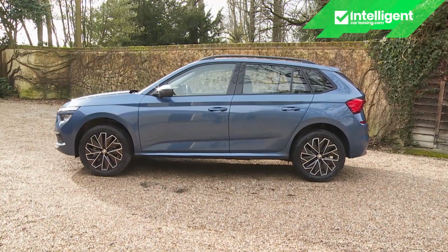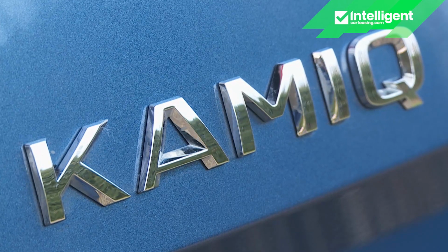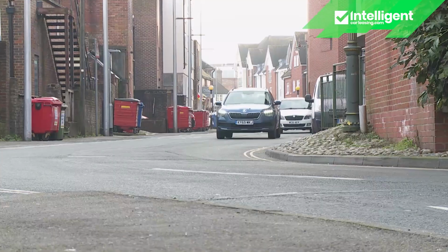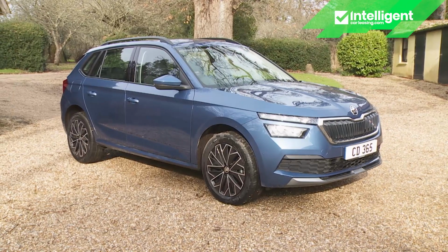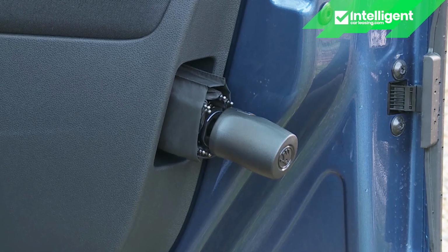Skoda has form when it comes to small SUVs, but before the arrival of this Kamiq model, it had never previously delivered us a crossover, the kind of more fashion-led, urban-orientated take on cars of this kind that buyers increasingly seem to want. This super mini-based design sets out to deliver that with a dose of simply clever Skoda sensibility.